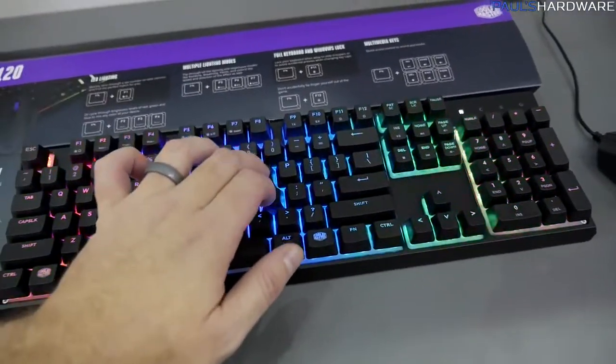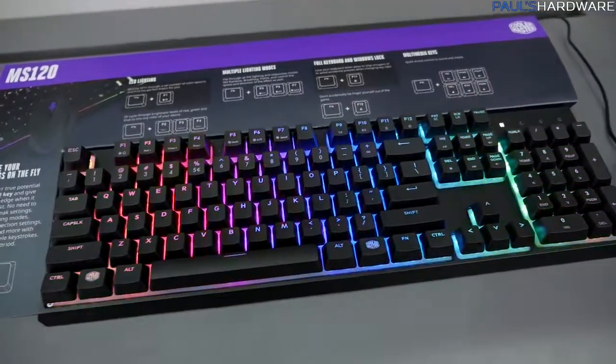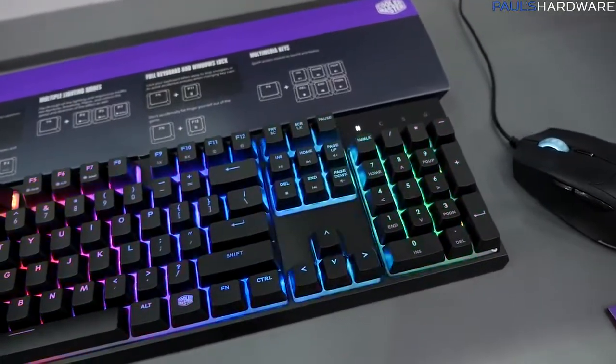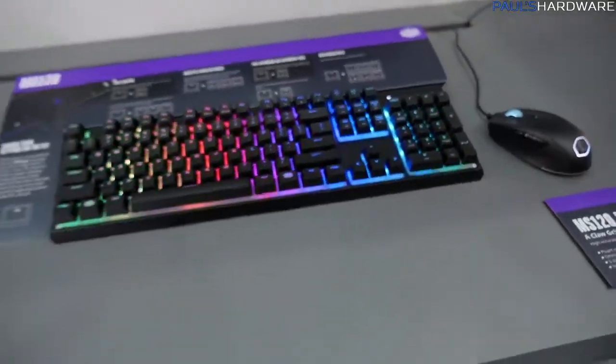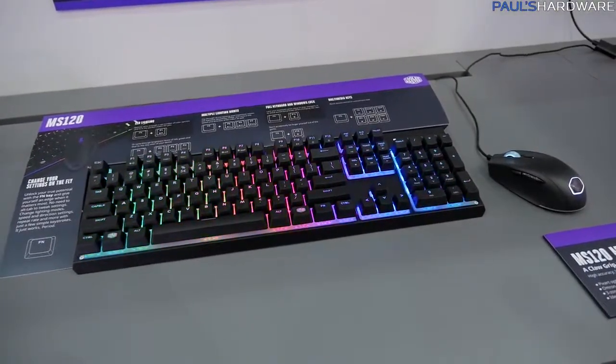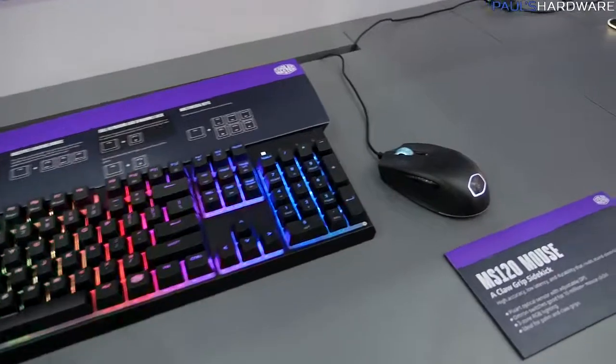They have about a 55 grams actuation force, and I really like the feel of them. Very, very similar to a full mechanical feel. And the fact is you can get that keyboard and the mouse for $89.99. So, wow, I think that's a pretty good deal.